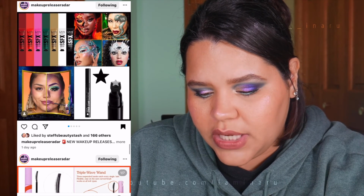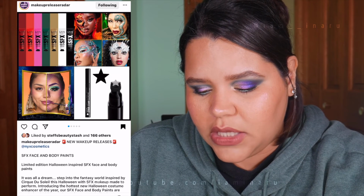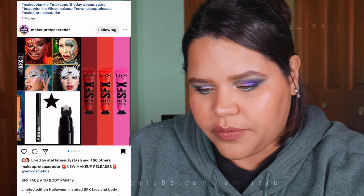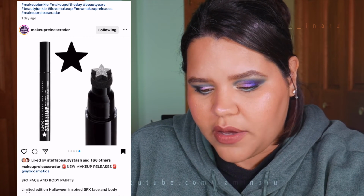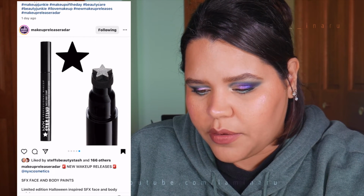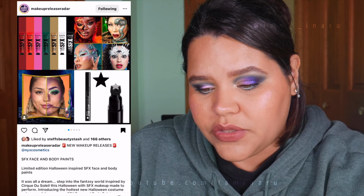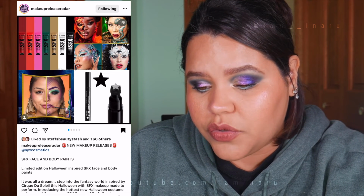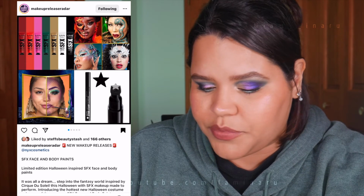We have here NYX Cosmetics is releasing their SFX face and body paint. This is basically just for people who do really amazing creative makeup. They have a little star stamp. I believe ColourPop has one too. Yeah, this is an easy pass for me. I do think it's very innovative and cool. So if you're into very artsy makeup, that's a really good option for you.